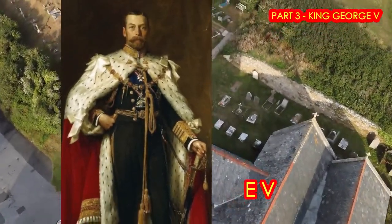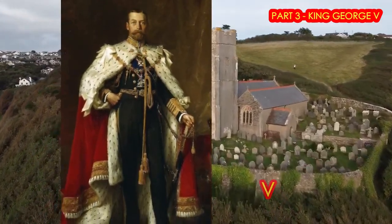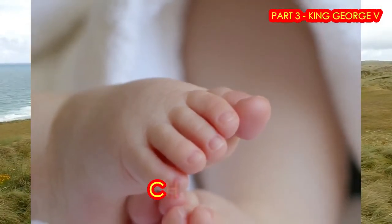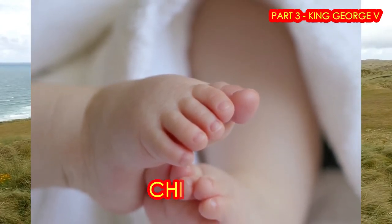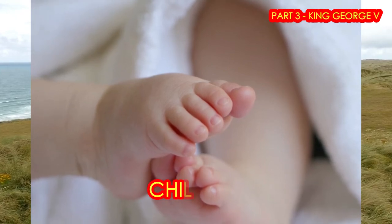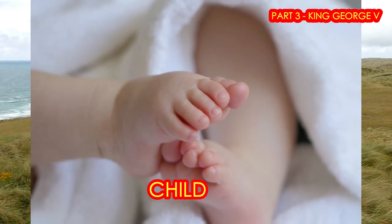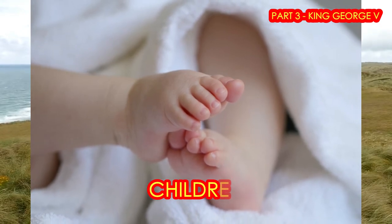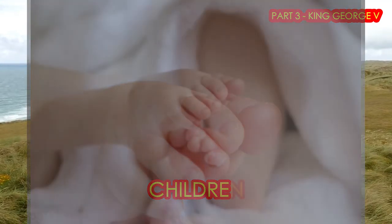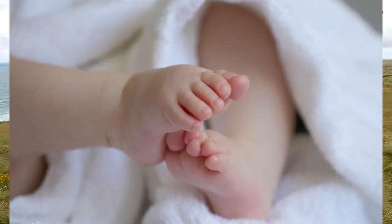King George V and his lovely wife Queen Mary had 6 lovely children. The eldest child was Edward Albert Christian George Andrew Patrick David. Yes, a very long name. He was born in 1894 and became king upon the death of King George V. Edward VIII was king from 20th January 1936 until his abdication in December of the same year. He died in 1972.